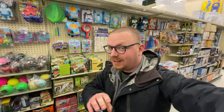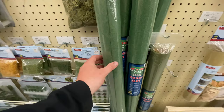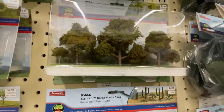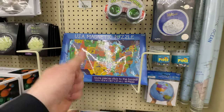I'm feeling that. Love bonsai. You just can't get them to grow inside. If you can get Japanese maples to grow inside, especially in an RV, I will be forever grateful. Just tell me how. I need it to happen. They have trains and all the materials you need to make your own world. Love these little trees. How nice is that? This is actually something we're considering. I don't really love the graphics on this, but it's a magnetic map instead of a sticker map.